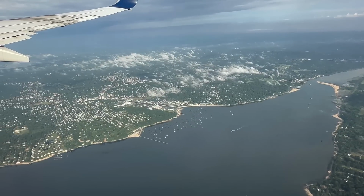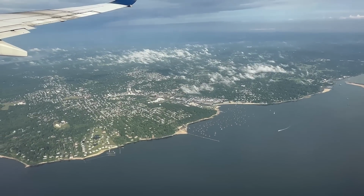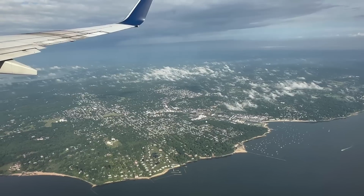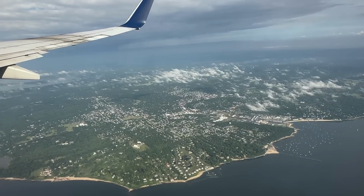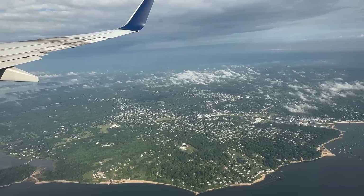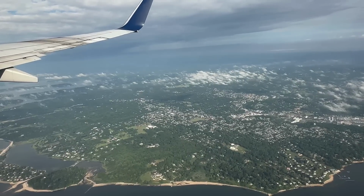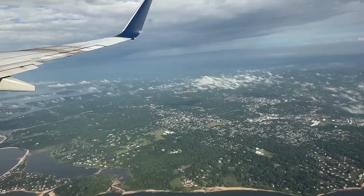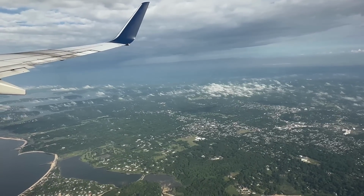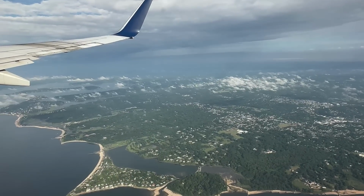American 1916, 5 miles from Greco, maintain 2000 until established on the localizer, cleared ILS runway 22 approach. 2000 until established, cleared ILS 22 approach, American 1916. Reduce speed to 160, then descend and maintain 3000. 160, 3000. American 1916, contact LaGuardia Tower, 118.7. 118.7, American 1916. 2 miles from Yeoman, cross Yeoman at or above 3000, cleared ILS runway 22 approach, maintain 160 knots until Greco. 160, Greco 3000, to Yeoman, cleared ILS 22.